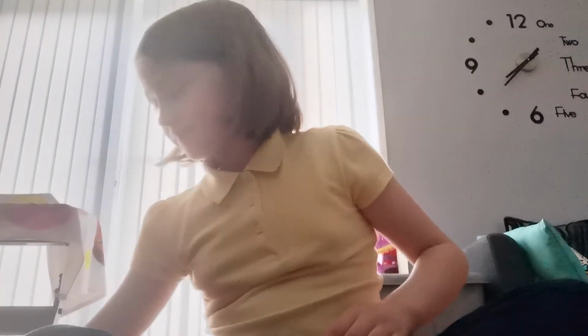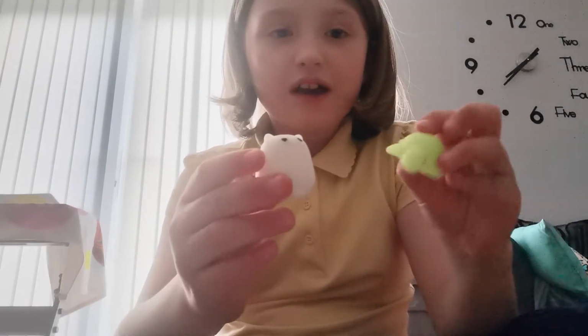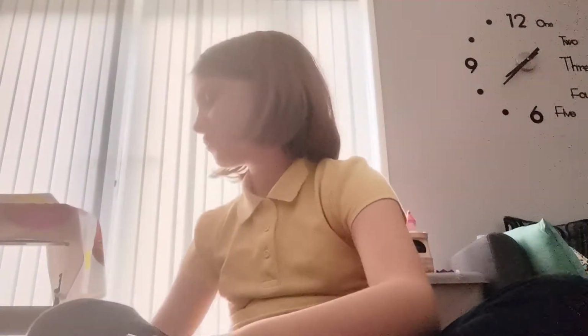Rapunzel! And also, I have some mochis. I have this glow-in-the-dark turtle one, and this one that I don't even know. For some reason, Rapunzel's hair keeps flying across the screen. Just to say, I'm not real, I'm a doll. And this is my Simple Dimple. That's got a blue pop and a green pop.